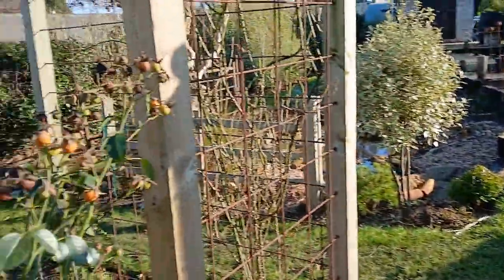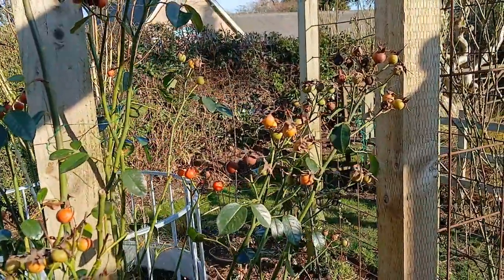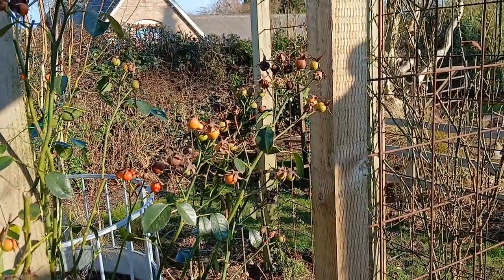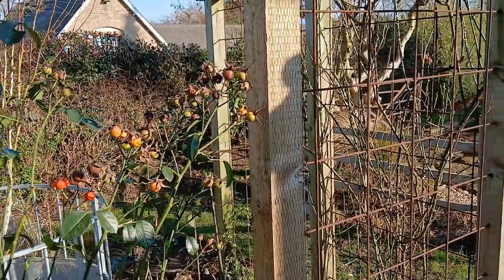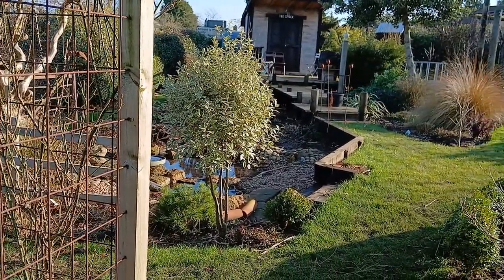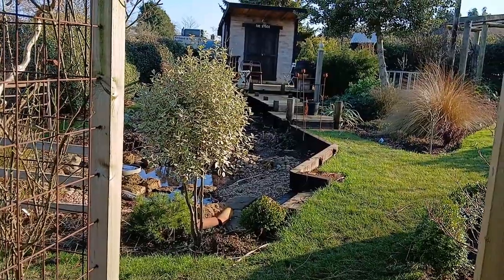So I will have a little look at this area as spring kicks in, and we'll see whether we can improve it. Sometimes you can't improve it. Sometimes you just got to leave it alone. And I'm not very good at that, am I? At leaving things alone. Well, that's a nice view. That's always a nice view, that.